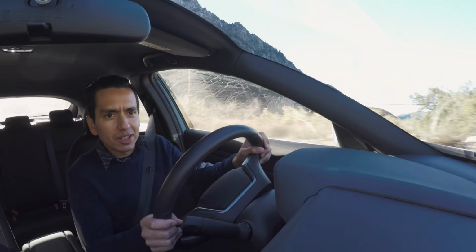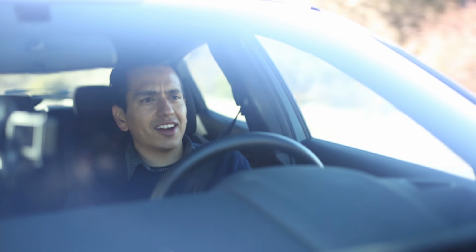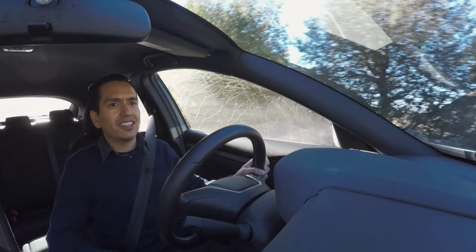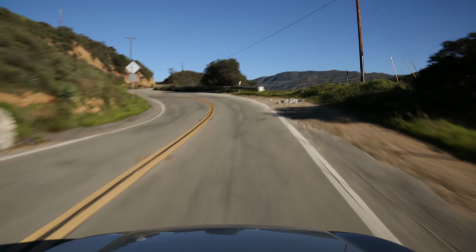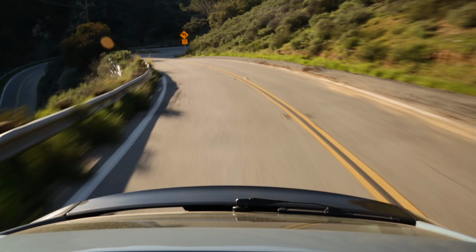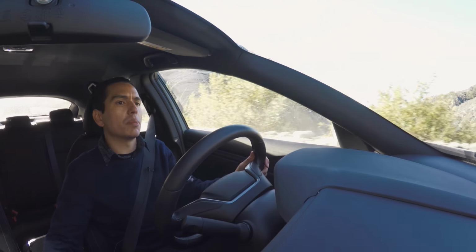All right, so now getting into a part of the road here where it gets nice and technical, and taking this turn here a little sharply, it just turns in really nicely, exits corners nicely, and the feel is direct to the steering. Does everything I need it to up here.